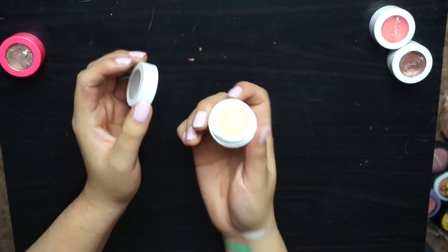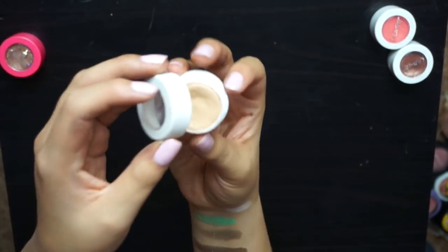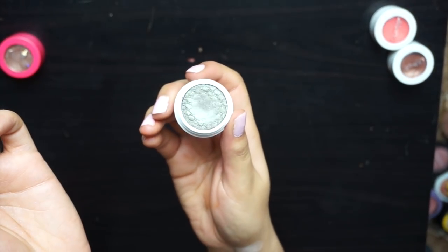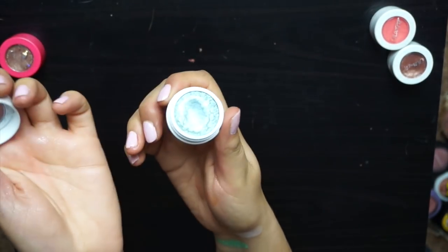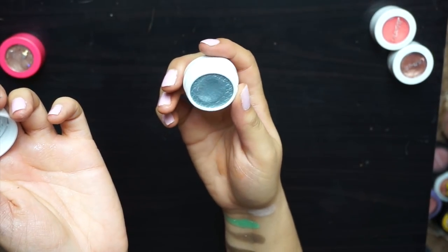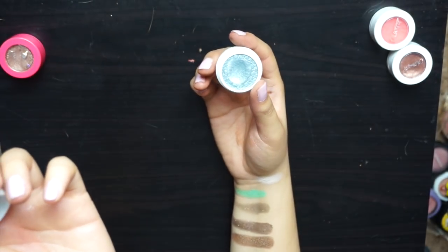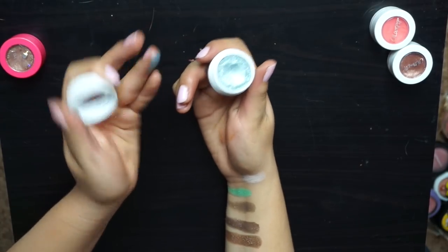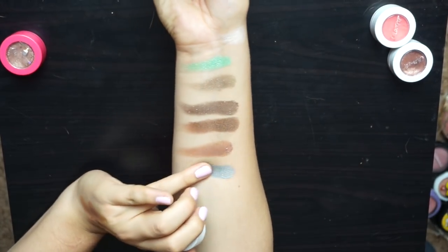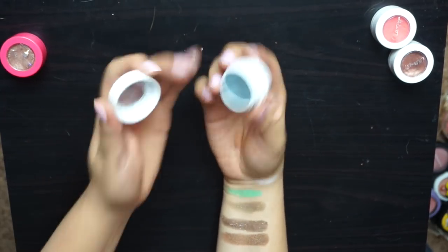Next we have Halo. I can get rid of this one. Next we have Partridge. This one can go. Then we have Sugar. Let's look. It's like an icy blue. Yeah, I can part ways with Sugar.